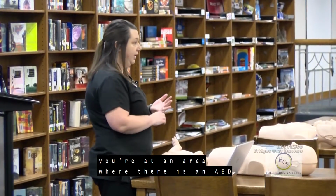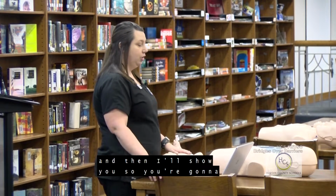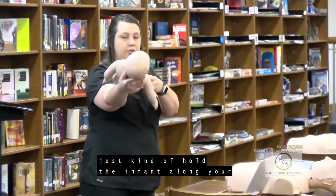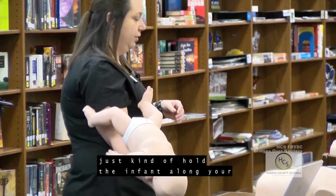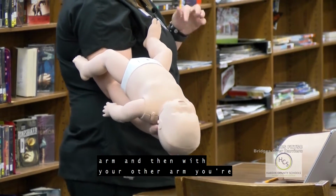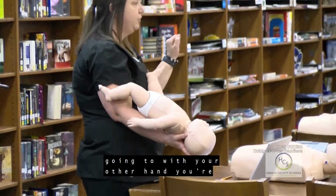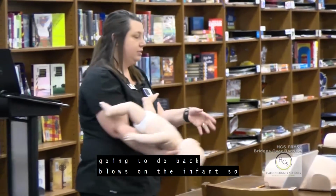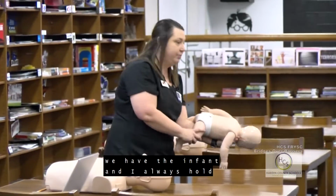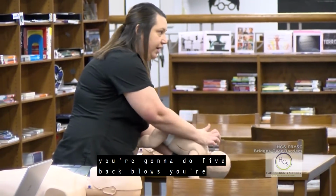So with the infant, I'll explain it to you and then I'll show you. You're going to put your arm along the infant's back and just kind of hold the infant along your arm. And then with your other hand, you're going to do back blows on the infant. So we have the infant, and always hold them head down. Let gravity help you, okay? You're going to do 5 back blows. So you're going to go 1, 2, 3, 4, 5.